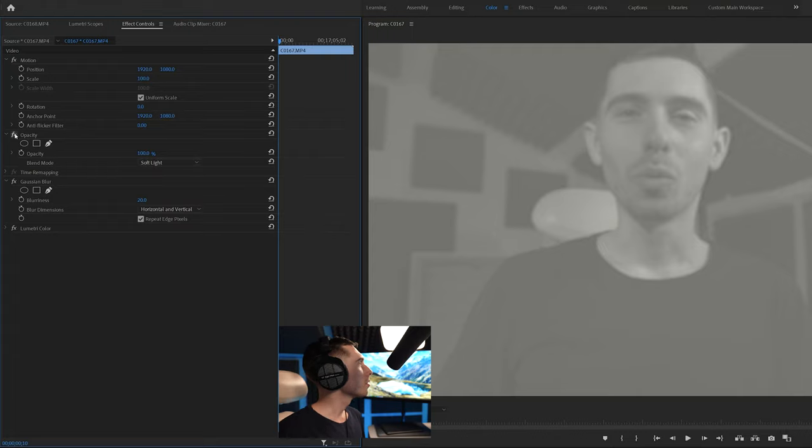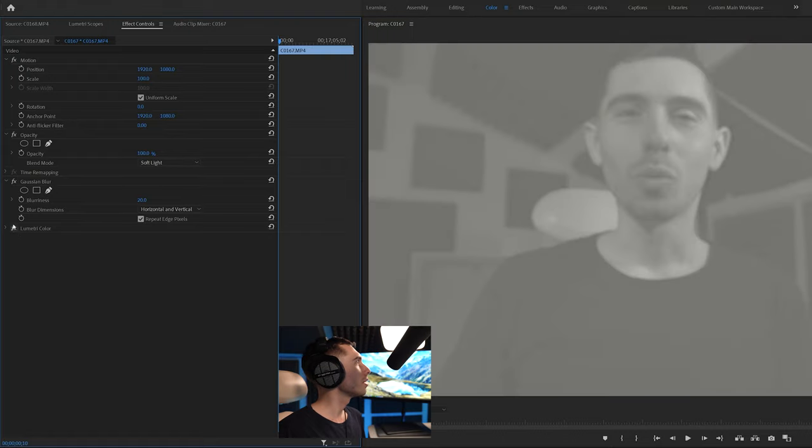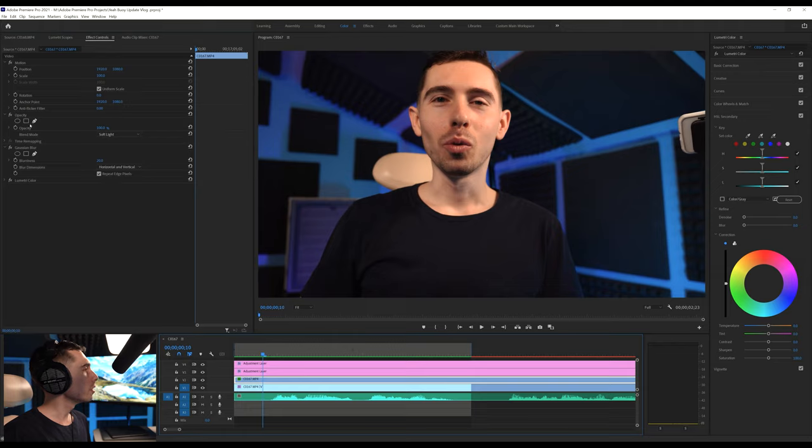So here's this. You can't really notice much with this, but here's the Gaussian blur I added. I don't know how exactly, it just makes it look better. So here's Lumetri Color, desaturated, Gaussian blur, and then changed to soft light. Of course, you can't see anything until I enable the layer below it. But when I enable and disable this layer, you can see it's just adding some pop, more contrast to my skin.